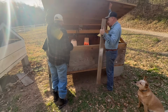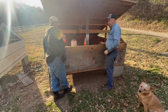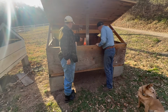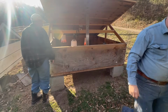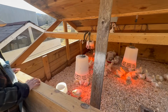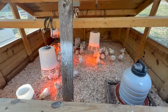So these are our meat chickens, and we had these in the little brooder inside, and they were getting kind of crowded, wasn't they? They're 2 weeks old. We moved them out the day before yesterday. I got one with a little bit of pasty butt. So let's bring you in here so you can see these guys, see how they're doing. These are Cornish, and man, they have really grown, ain't they? They're 2 weeks old yesterday.